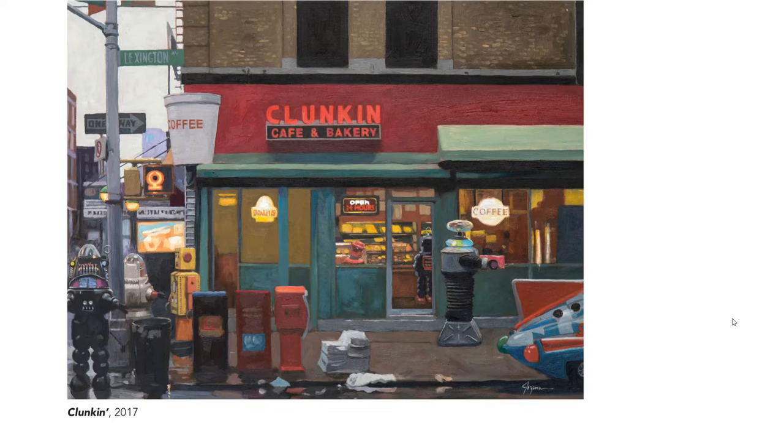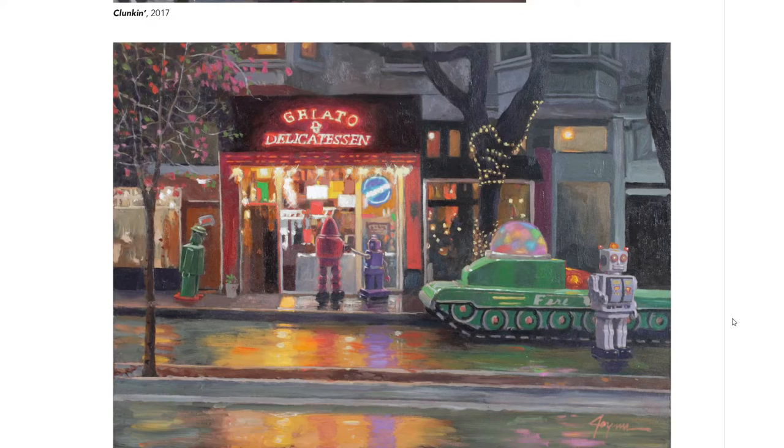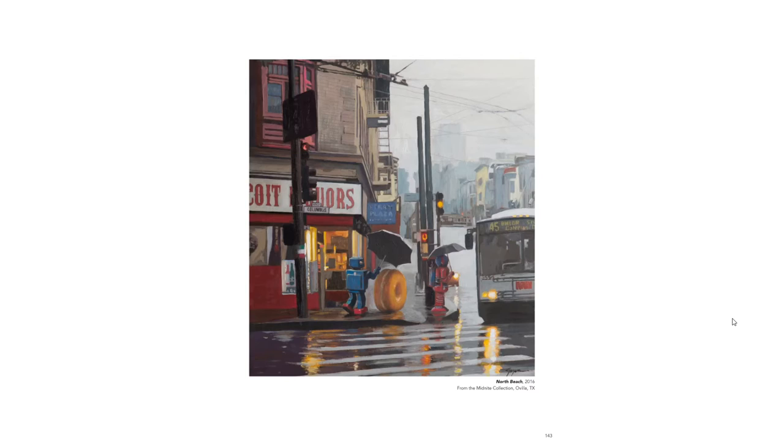Yeah, this is definitely an SF street. I've seen this before. Lexington, yeah. Gelato. Delicatessen. Green Tank, okay. Yeah, this is definitely SF right here. North Beach. Been there.